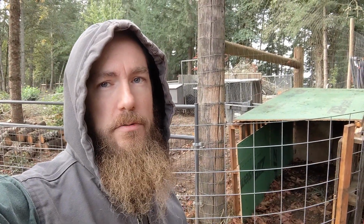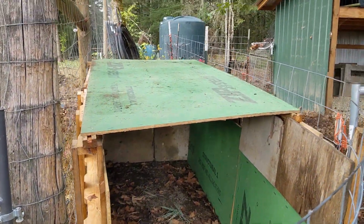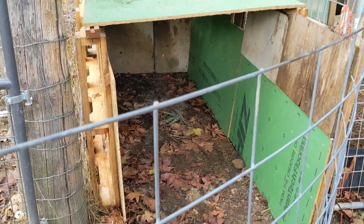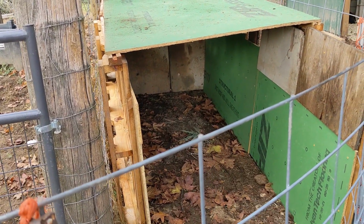So let me show you what we did here. So we had 1 bad sheet of zip that had ground contact at the bottom of the stack from the spring through the summer. No intention of leaving that long, but you guys know the story on that.